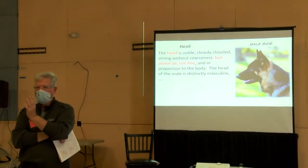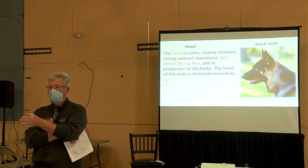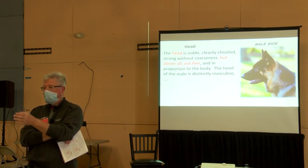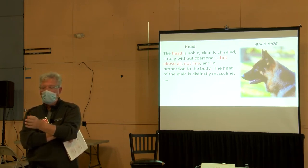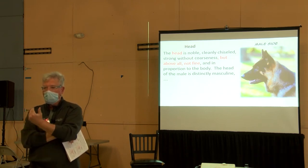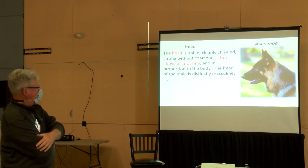You can get one impression by looking at the profile of a dog's head, and a different impression if you go around to the front and look at them from the front. We have a lot of dogs that, when you look at them from the front, don't have nearly enough skull width. Are you seeing that? Do you agree with that? So it's important that we look at them from the front and not just the side. Refinement has a way of reproducing itself, so we have to constantly be aware of that. We need dogs with good, correct heads. And that's a really nice head in profile, a male head.